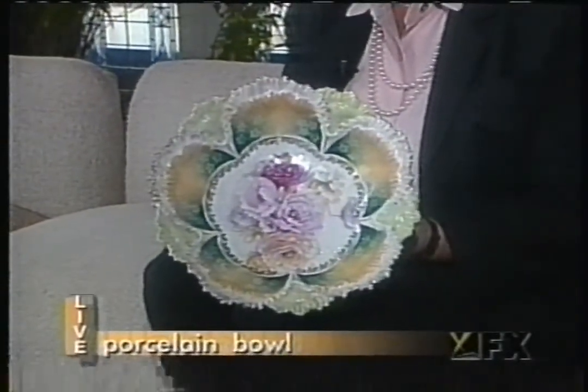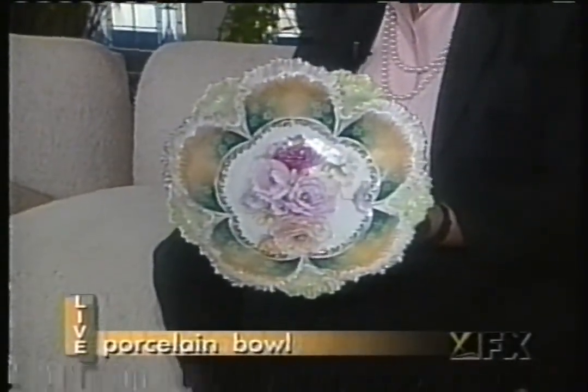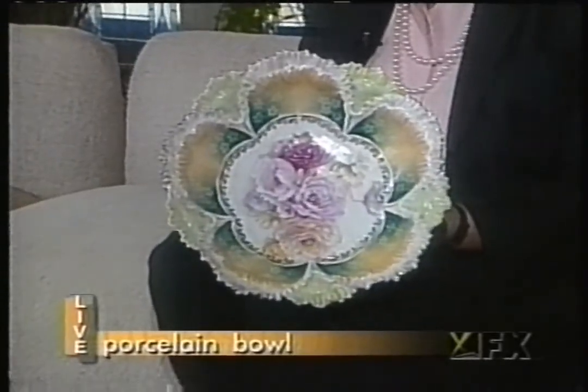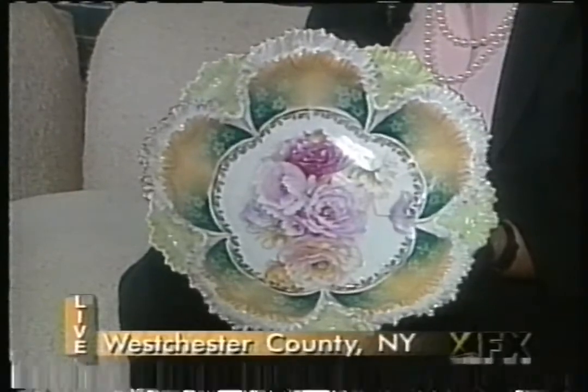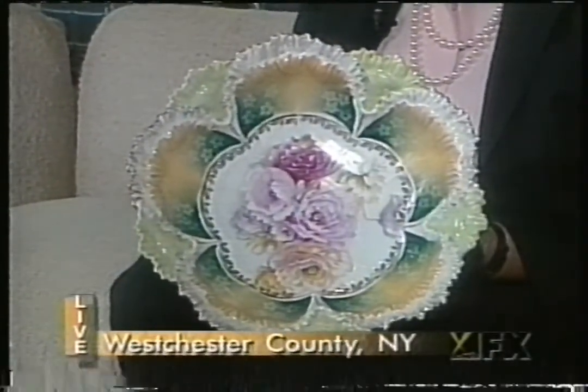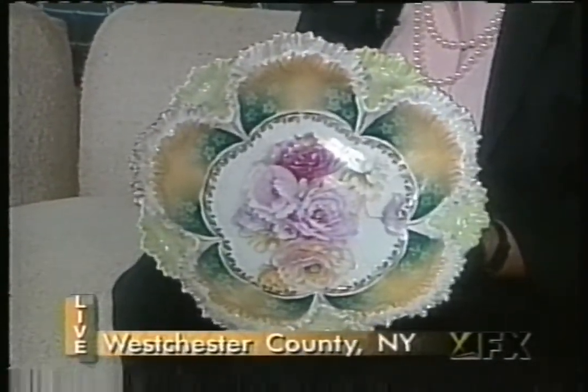Okay. And her time frame is absolutely correct. It should not be done by any mechanical process. It should be all done by hand. Colors are very nice and vibrant and very natural for the turn of the century.